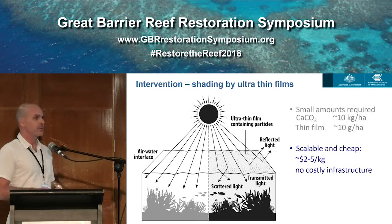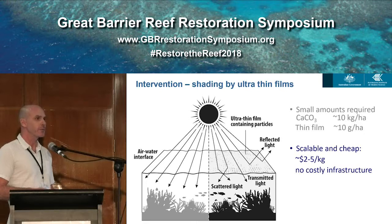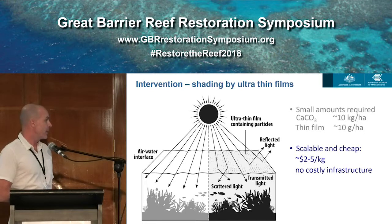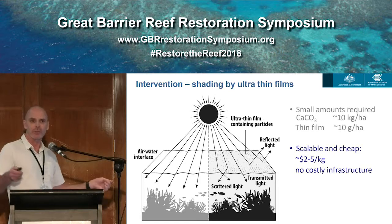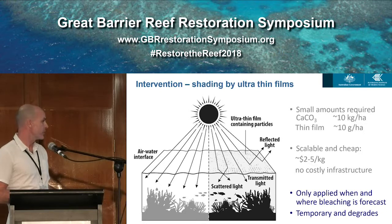One of the advantages that I see of this approach is that it's portable, it's really flexible. You only need to apply it at very short notice when you predict a bleaching is going to happen. And also, it's temporary. It's not there in the long term like shade cloth might be. There might be negative effects from too much shading over time, but you wouldn't have that with this particular approach.